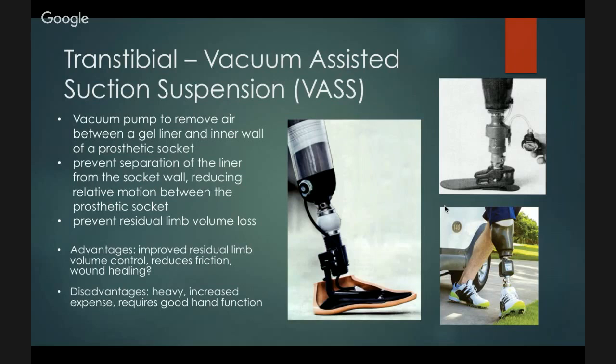So this kind of takes the opposite tack by actually putting negative pressure on containing the residual limb. It actually draws air out and brings the surface of the skin to the socket wall, and so it actually expands the residual limb volume size to meet the socket walls. And so in that sense, it actually reduces the motion. It's a very intimate fit, so that socket moves with your residual limb.